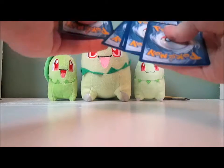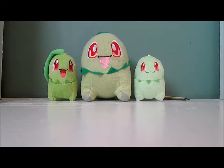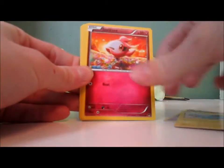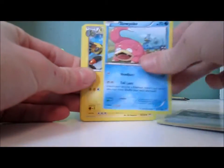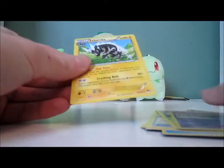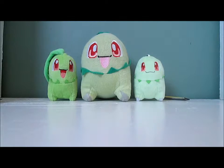Wait a second, that was my 100th pack. I meant to say that before I actually opened it. Yeah, that was my 100th Breakpoint pack that I've opened, which is hilarious. This is my 101st. We have Honedge, Shinx, Spritzee, Glameow, Slowpoke, Electivire, Max Potion, Bayleef, Trubbish Reverse, and Zebstrika. Okay, so we got Bayleef before Chikorita. Where is that Chikorita?